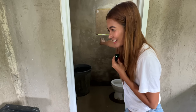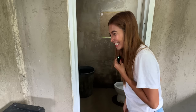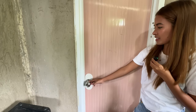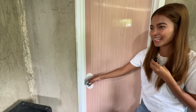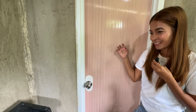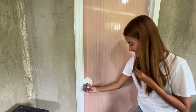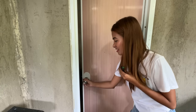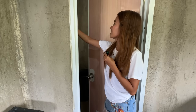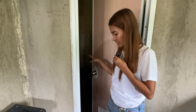So Scarlett's doing her thing. It doesn't smell. Okay, so this is how it looks. And Scarlett, I mean, she chose the pink. Why do you like the pink door? Because what? You don't know? You like it. See? We chose the pink because of you. Ta-da! Okay, so yeah, this is their toilet. It's not totally finished, but it can be used, so that's how it looks.